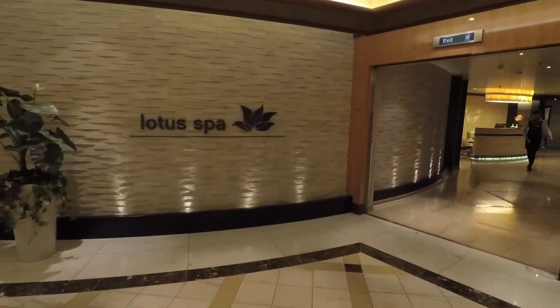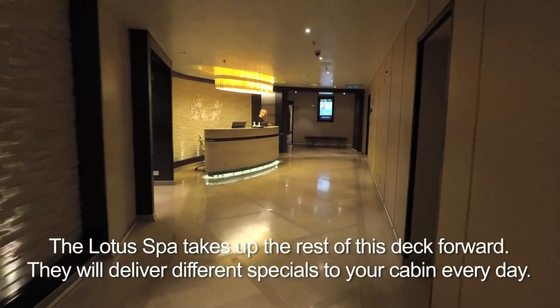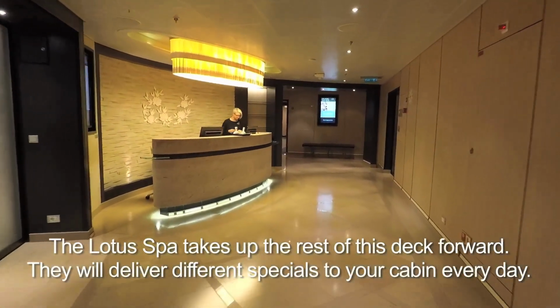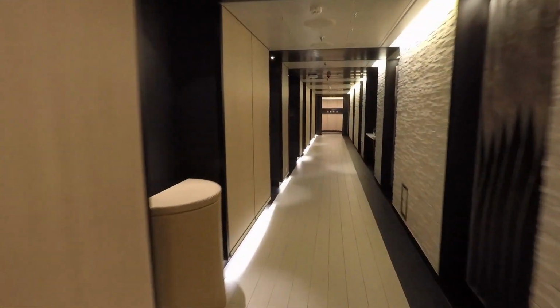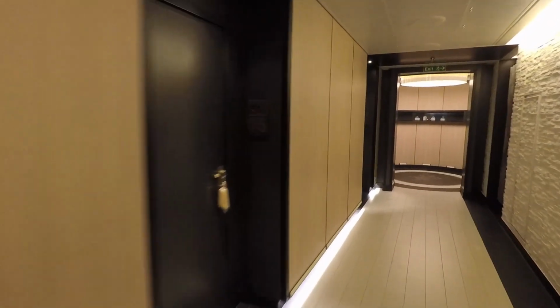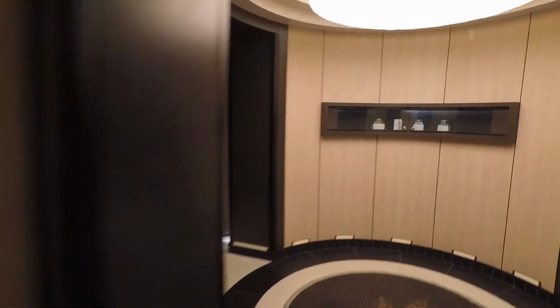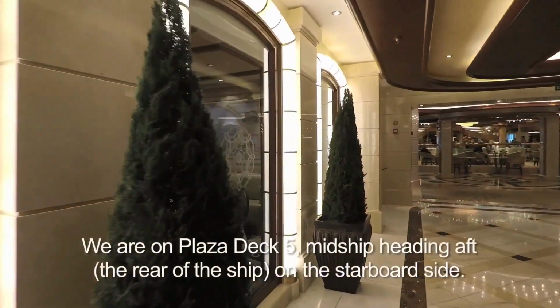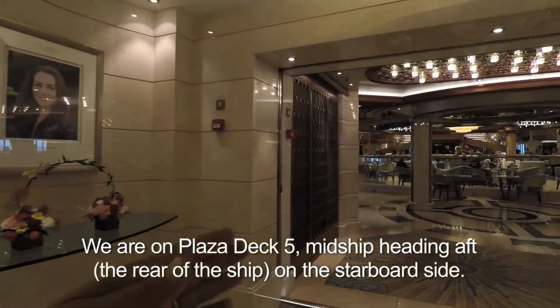The Lotus Spa. So this is the Lotus Spa. I didn't realize this was so big. Treatment rooms, massage rooms. I don't know what you would call them. The place where the magic happens. Remember, we're on deck 5 and we're heading aft.